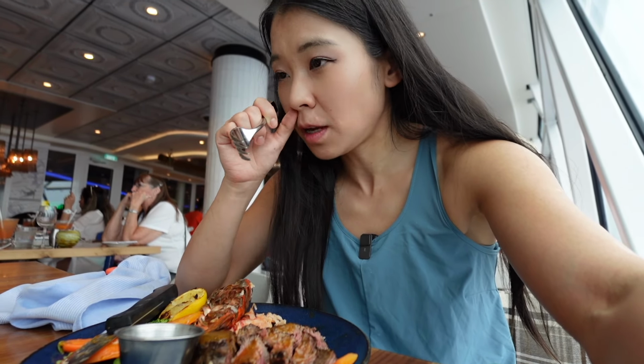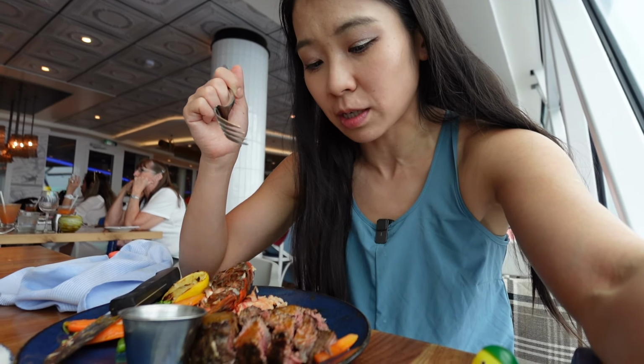Pretty good. I honestly think the main dining lobster tastes better. What do you think? Tastes the same to me. I think the main dining one had some sort of cream sauce yesterday, and it was really good.